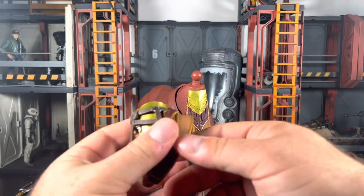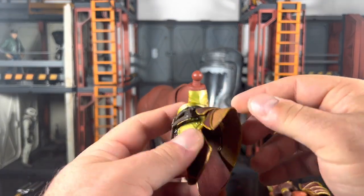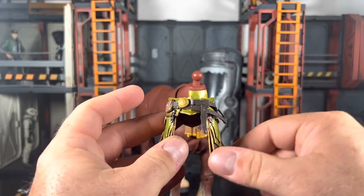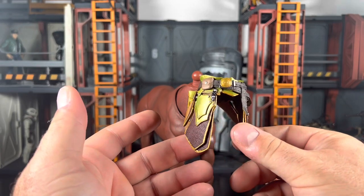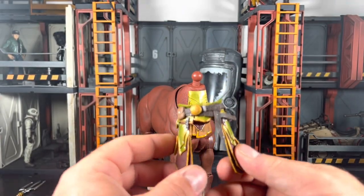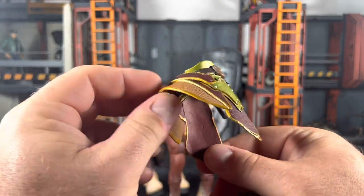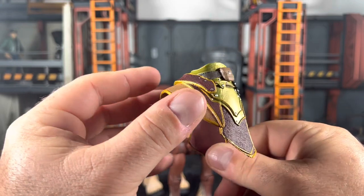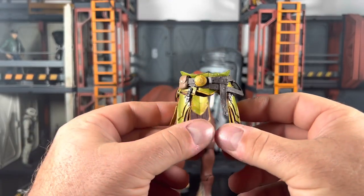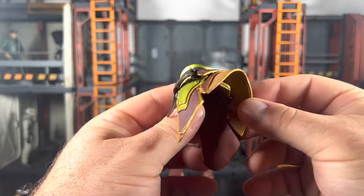Now this is an all new sculpt, I believe, from the back part. This is also an all new sculpt for this wave, from what we've seen with Valak, and we've seen this with a couple others for this wave. I really do like the sculpt, and he's almost got a saddle piece right here for armor to protect the rest of his neck, like Wu-Tang Clan says, protect your neck. But yeah, this is an all new sculpted piece.